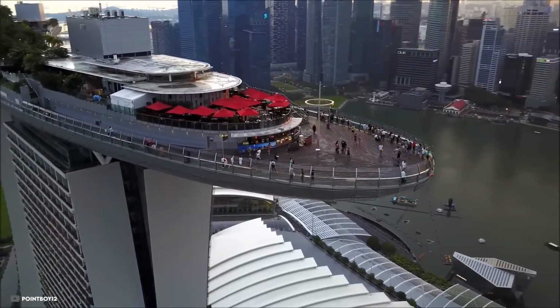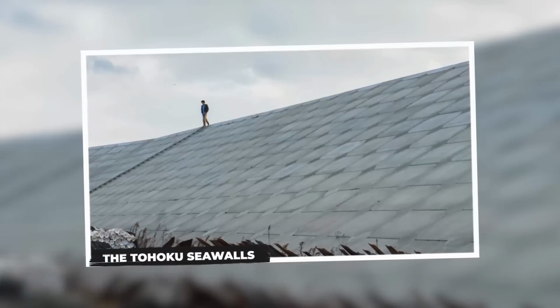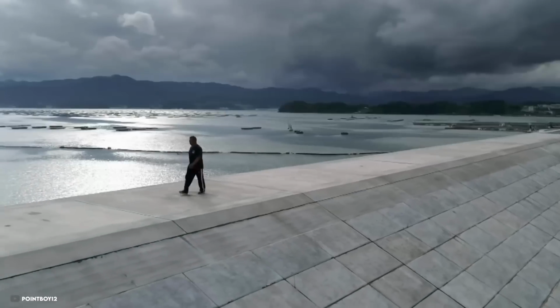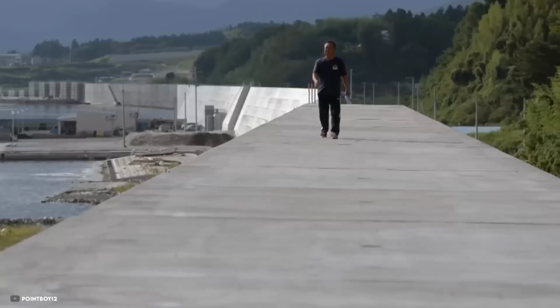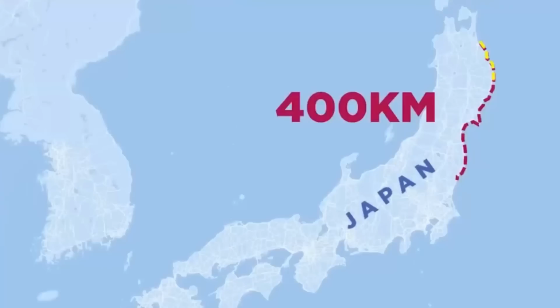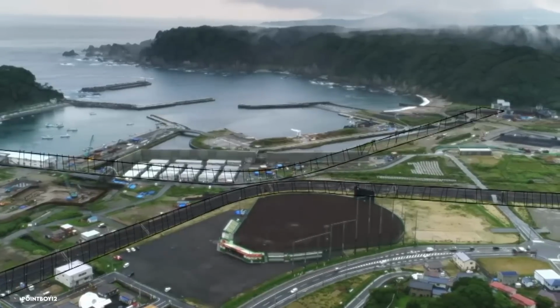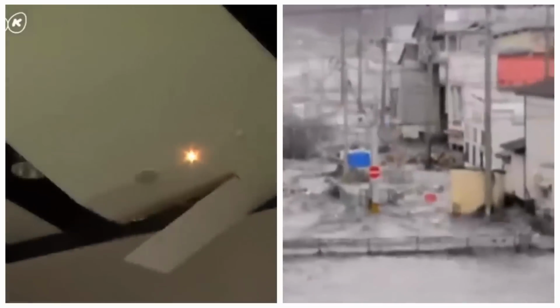The Tohoku Seawalls. The Tohoku Seawalls in Japan represent one of the world's most ambitious coastal defense projects. Stretching over 400 kilometers along Japan's vulnerable northeastern coastline, these massive structures were developed in response to the catastrophic 2011 Great East Japan earthquake and tsunami.